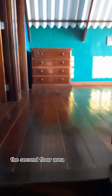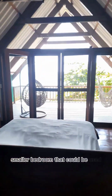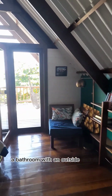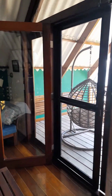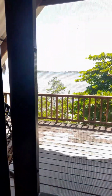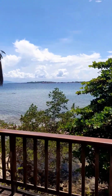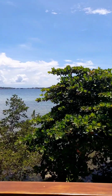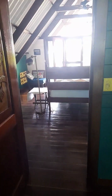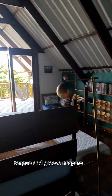The second floor area is 540 square feet. It has a large master bedroom and porch overlooking the sea. There is also a second smaller bedroom that could be used as a home office. A bathroom with an outside shower faces the rainforest. The ground floor has tile floor throughout and the upstairs floor is varnished tongue and groove Nispera wood.